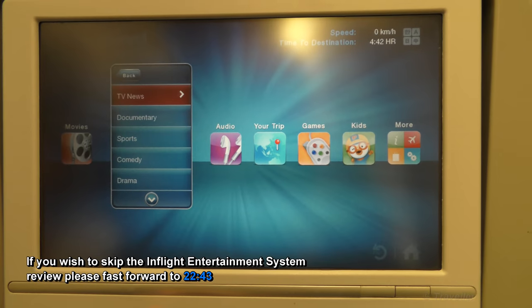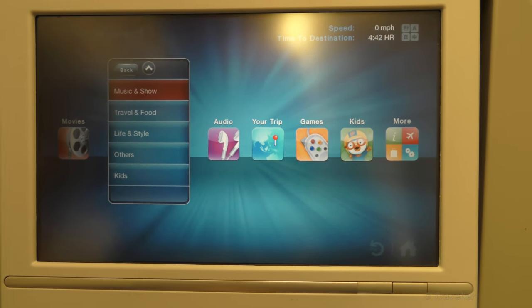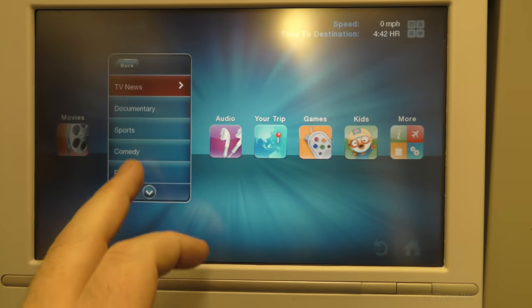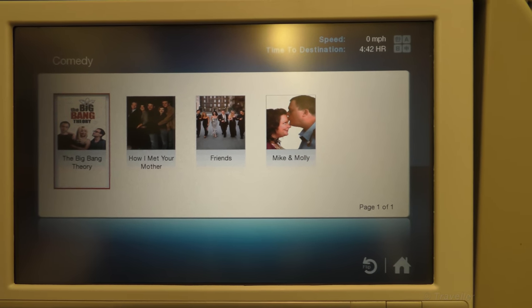TV is categorized according to news, documentary, sports, comedy, and dramas. Travel and food, life and style, others and kids. So let's just go up and see what comedies are available. Those are pretty well known. Big Bang Theory, How I Met Your Mother, Friends, Mike and Molly.